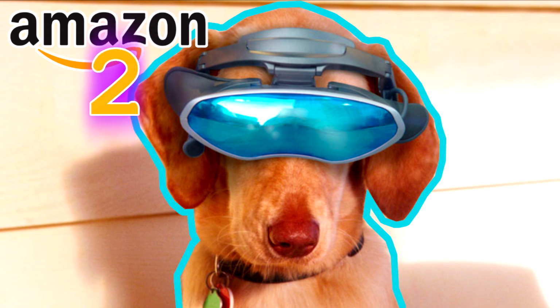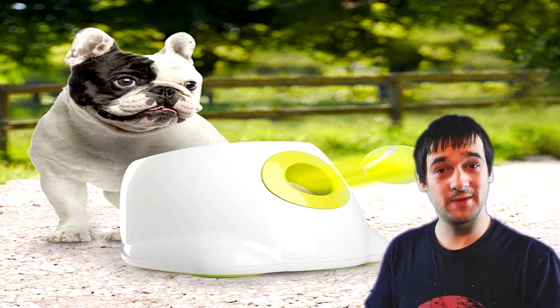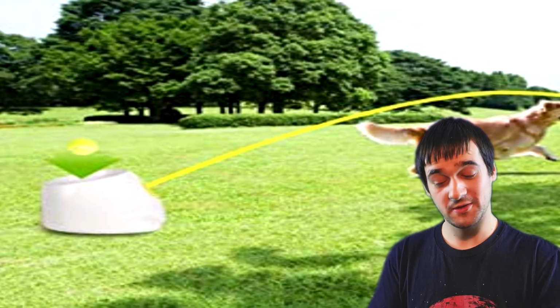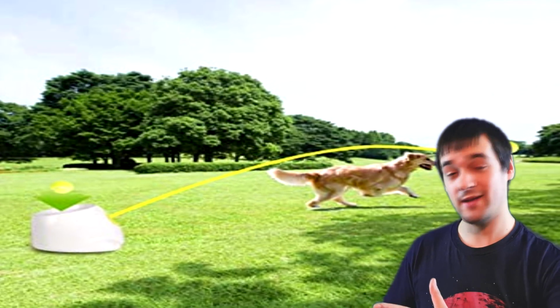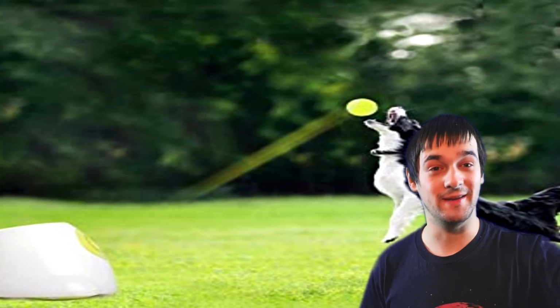Number 2, an automatic ball launcher. If your dog loves to play fetch so much so that he's worn you out, why not get him something that will throw the ball for him? All he has to do is drop the ball in the top of this toy, and then the toy will wait a second and then fire it for him. The dog will go fetch it, he will then come back and drop it back in there, and you can sit there and watch him do it.